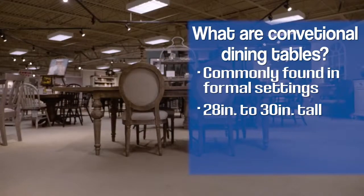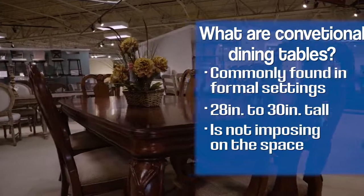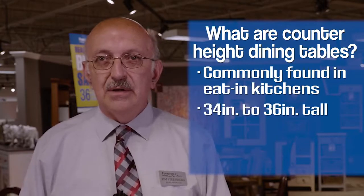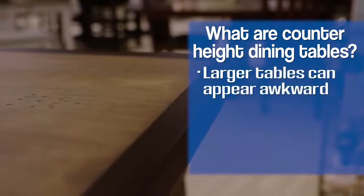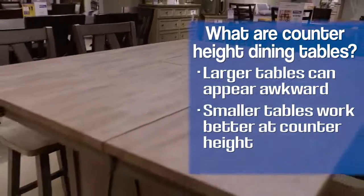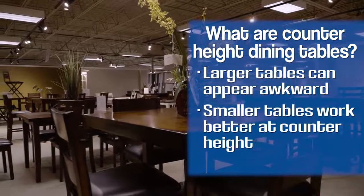It's enclosed and you don't want to be way up high, and it becomes a little imposing for the space. In an eating kitchen environment, you have your counter that's sitting there. If it's parallel to the counter and you're going to a larger table, sometimes you just have a sea of height and it looks a little awkward. If you're going to a smaller table, you can get away with it, like a 54 by 54 inch square in between the dining room and the living area is very normal.